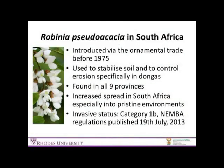So with regard to South Africa, it was introduced sometime before 1975. I'm not sure of the exact date yet, but maybe we'll find it a bit later. We've used it in the ornamental trade, which is probably how it came in, but we've also used it in soil erosion control in dongas. It has quite a wide spread in South Africa, found throughout all nine provinces. And increasingly in the last 10 years, we're seeing it spread where it was originally just in a water course, and it's now spreading up into uninvaded areas. Thus it has been given a Category 1B invasive status in the new NEMBA regulations.